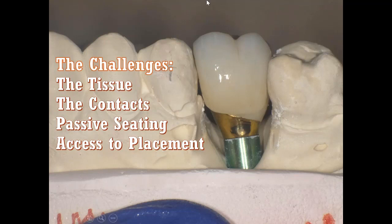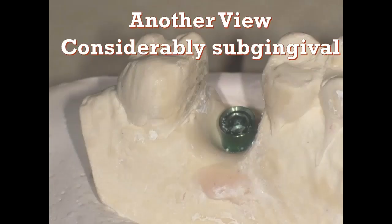So when they came out with the screw down, you would have to continually screw and unscrew, and you didn't know if you were getting a passive seating right here. This is how subgingival the implant was.